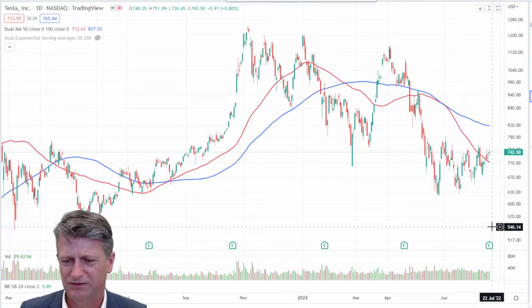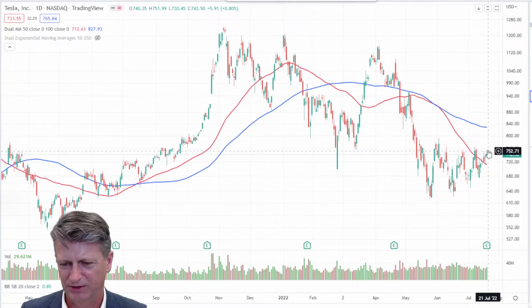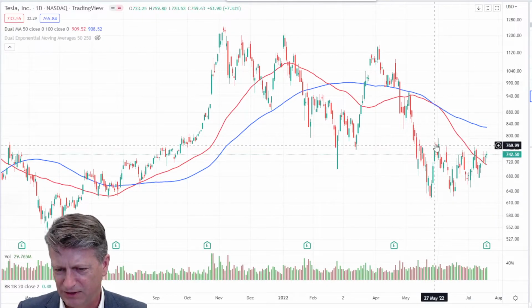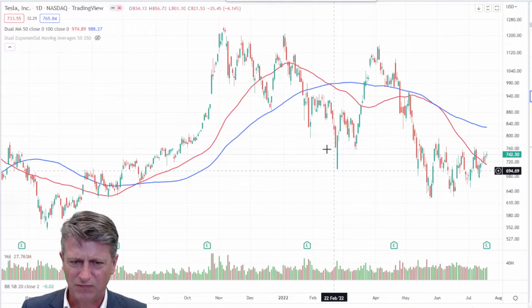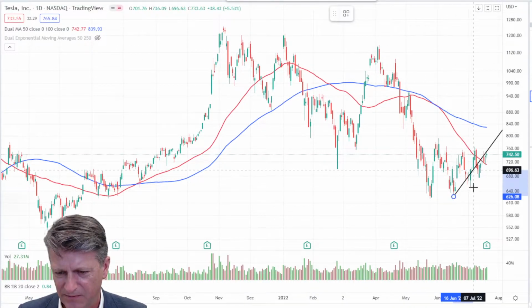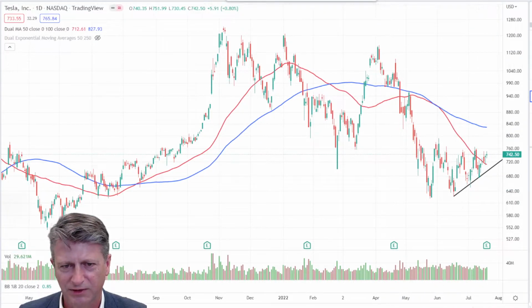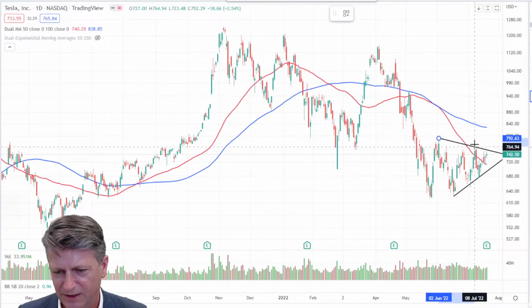Finally, I really want to have a look at Tesla. This one I think is very interesting. Now, it has also broken above its 50-day simple moving average, but it's really still stuck within this band of consolidation. And if you look closely, we could even put a few little trend lines on here. Let's put this one through here, and we'll do another one on top, say from here through here.